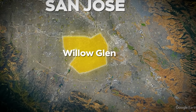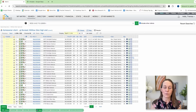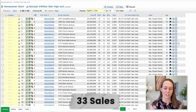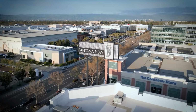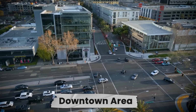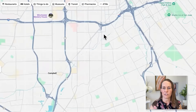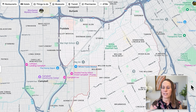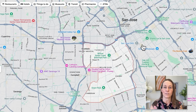And the interesting thing is in Willow Glen, we're seeing twice as many sales in this high-end price point than we are in Almaden and Silver Creek. So we saw 33 sales in the last year in that price point. And the beauty is Willow Glen is tucked into downtown kind of area of San Jose. So we find it tucked in here to 280 and Highway 87, literally just the other side of the corner of freeway of downtown San Jose. So just a mile or two from downtown San Jose.